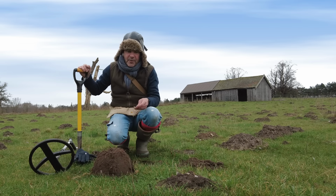No, even worse. Little military button, I think. Not very exciting. But look, I mean, what could be more like a Roman coin, but not a Roman coin? You've got to dig those.